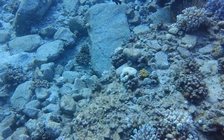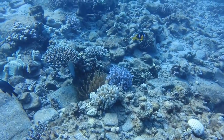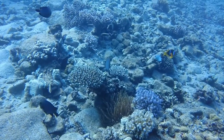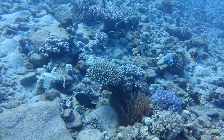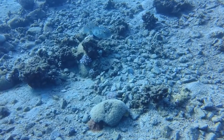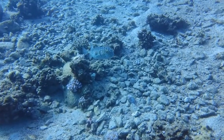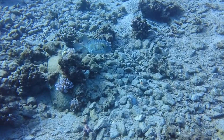On this area right here you can see some blocks of rock, and we believe that is because exactly in this area there used to be a port, that we made an episode about, that is right above this area.